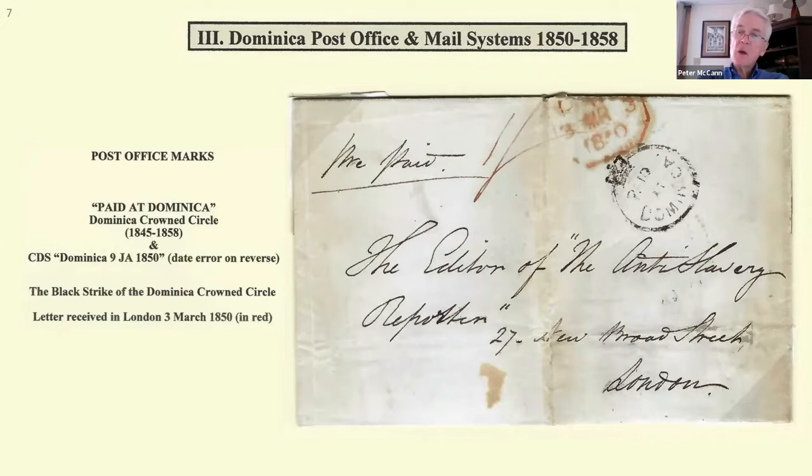And this is the only example of the Dominica crown circle stamped in black. This particular item is the only one known in black, and it has been the subject of discussion by people who are interested in such minutiae or exotic esoterica. Why the black, and back and forth. My personal feeling about it is that this is the simplest sort of Occam's razor solution.